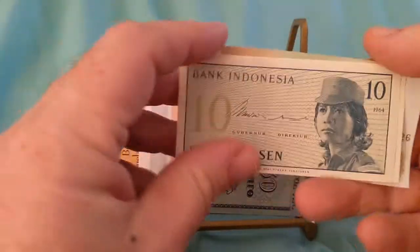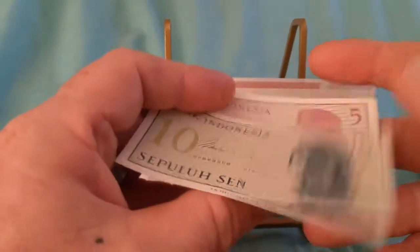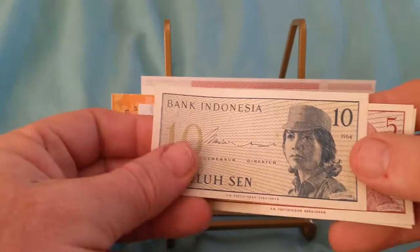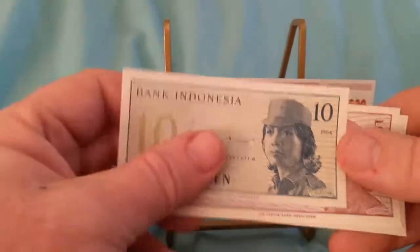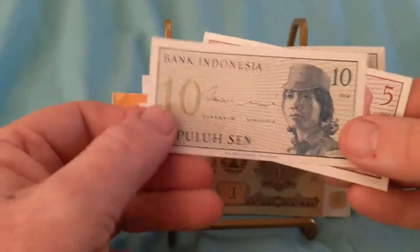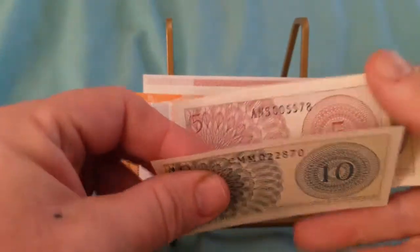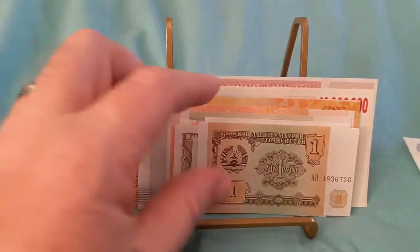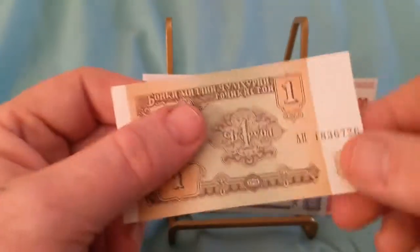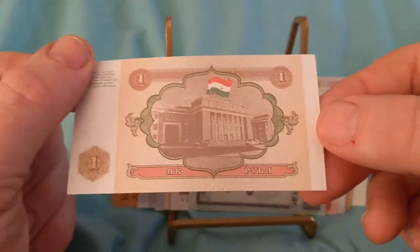There's about three from the same country. That's the thing, there's no duplicates, but you know what I mean, these are Indonesia, but there's three denominations. There's the 10, 5 and 1. Well, it's interesting. It's just nice to see what money is like in other countries.